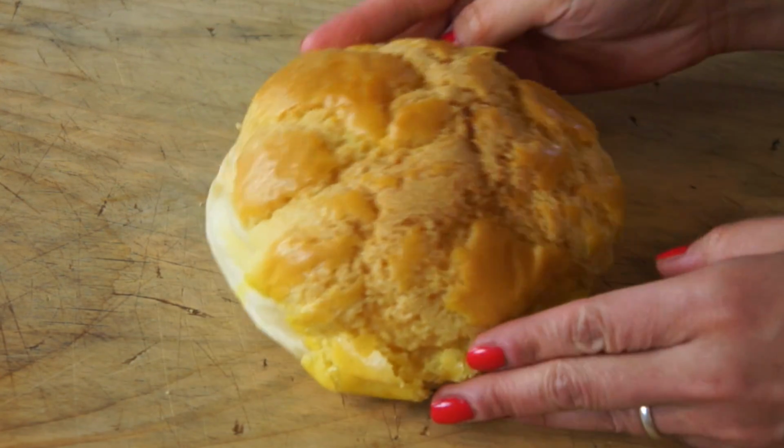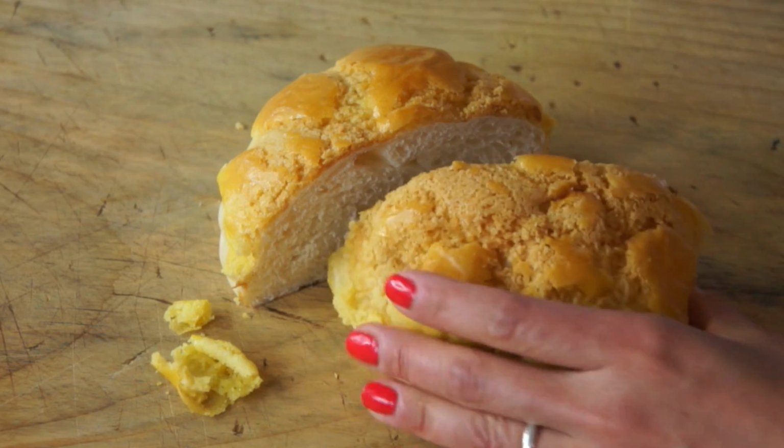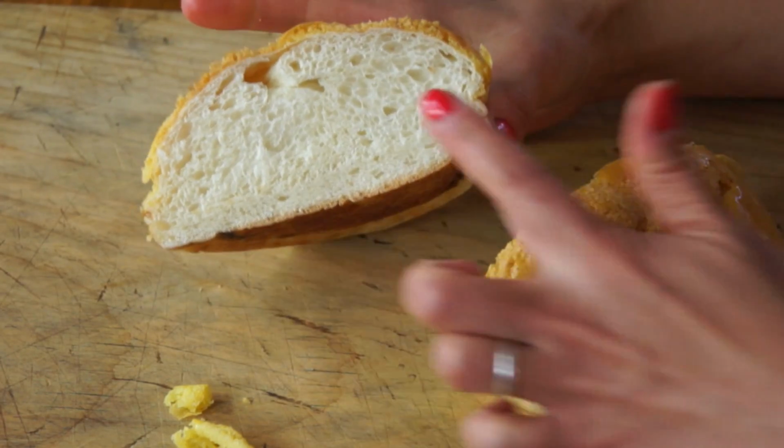Next we have Bao Bao. This is a classic. It is huge. This is about twice the size I remember it being as a kid. Cut this in half. This bao is empty. It has nothing in it.